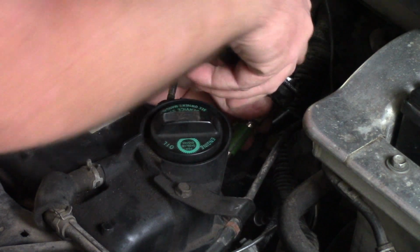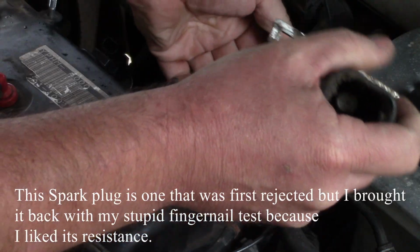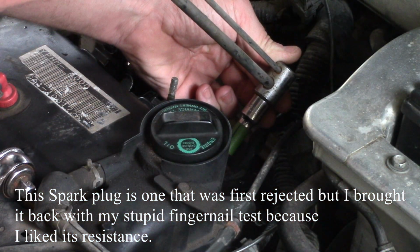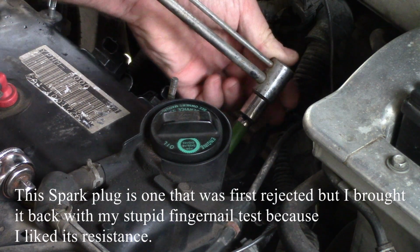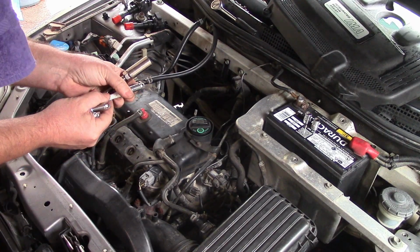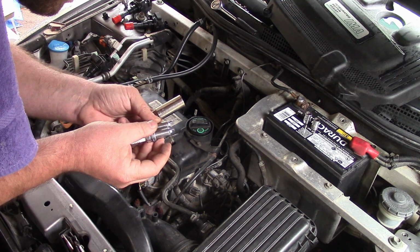Alright, it's getting tight. Uh-oh, we're going past. Oh no! We're not quite to the recommended torque setting just yet, and we're still compressing. Oh god, it's pointing towards the other intake. Shit, I failed. Okay, so I've pulled this one back out.